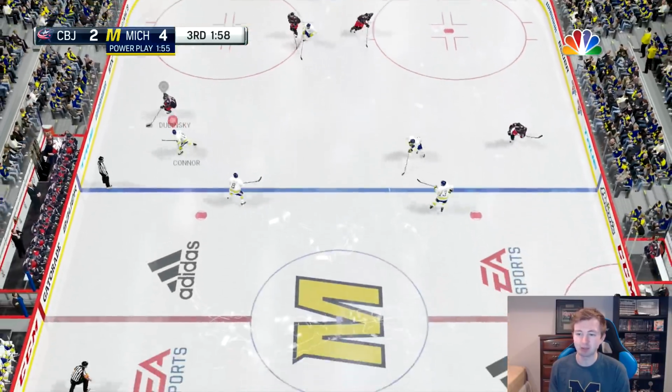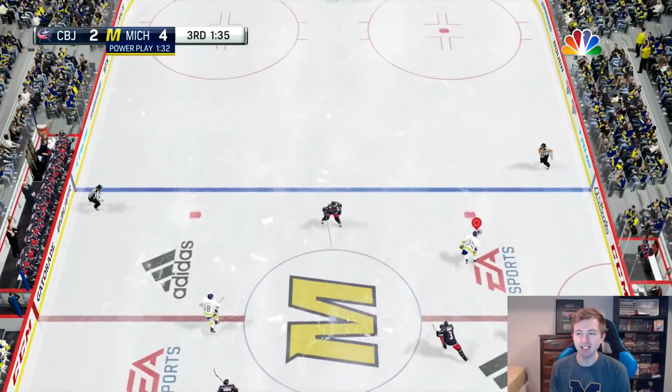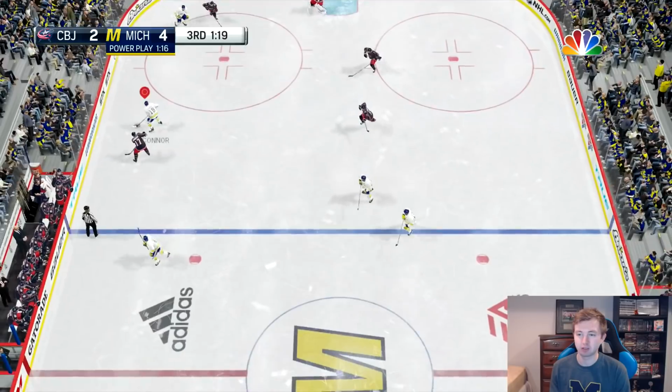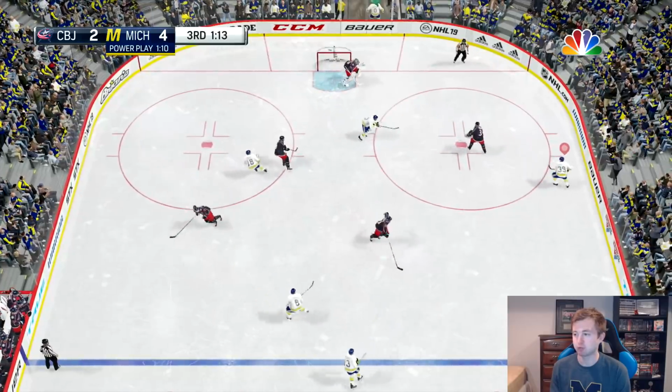I just noticed too, it's going to be Werenski versus Werenski, but we'll know who's who because ours is wearing number 13. Well, here we go. Pacioretty picks it up. I want to see Larkin score a goal, wearing the Michigan jersey with the C and the 19. 2 best friends there, Larkin and Werenski going at it. Gonna go back to the point. Trouba, Connor, Pacioretty. Nice block.